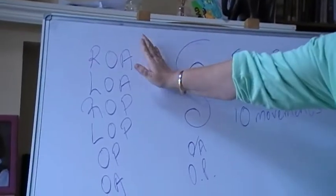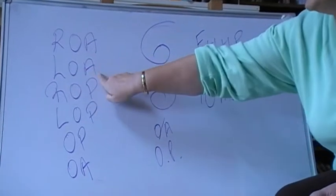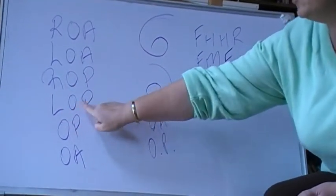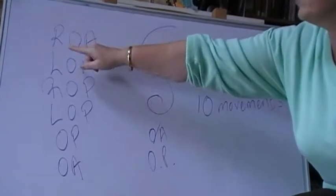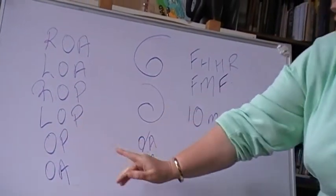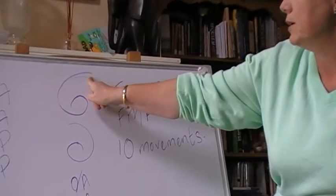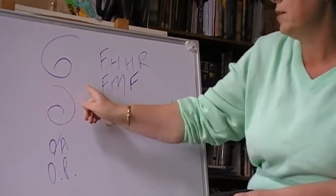Now, when you go along to your antenatal visits, the midwife will write down in your notes the position that baby is in. Sometimes she will write it down with some letters, and these are ROA, LOA, ROP, LOP, OP and OA, and that represents the different positions. What we're identifying is that the back is on the right or the left, and that the head is towards the front or the back. And sometimes some midwives just draw a picture that represents what position baby's in.